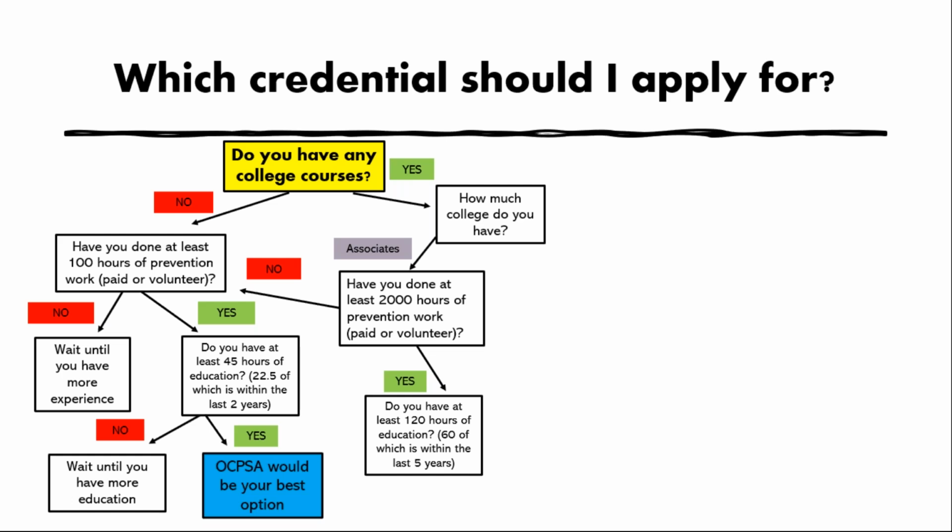Again, this is why we never throw out certificates for training. If the answer is no, then we'll go back and say, do we have at least 45 hours? But if the answer is yes, we've got 120 hours, so we've got 2,000 hours of work and 120 hours of education, then OCPS would be the best option. All right, so let's go back up. Do you have any college courses?